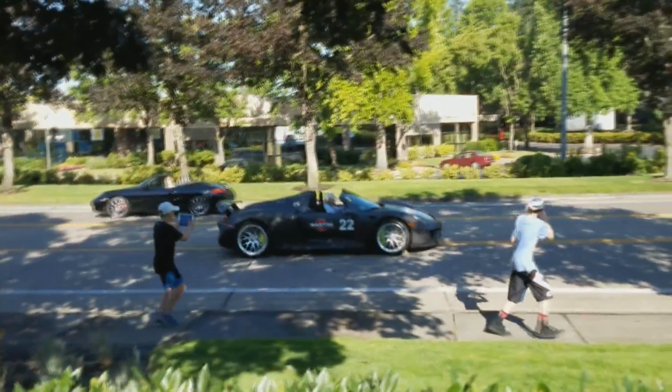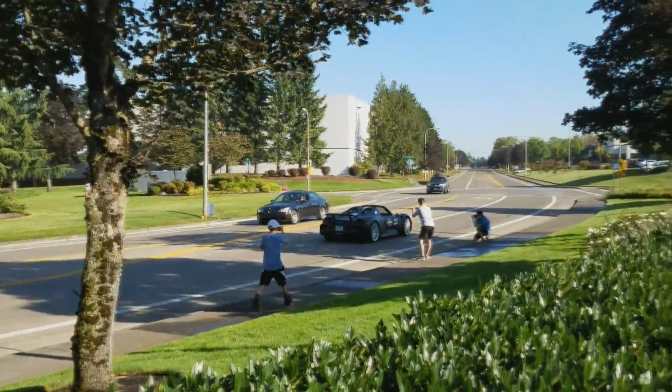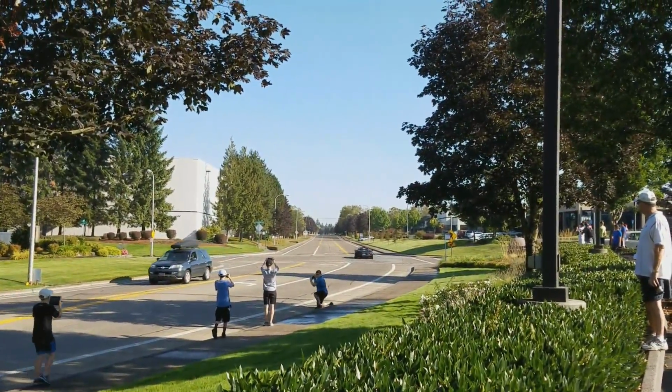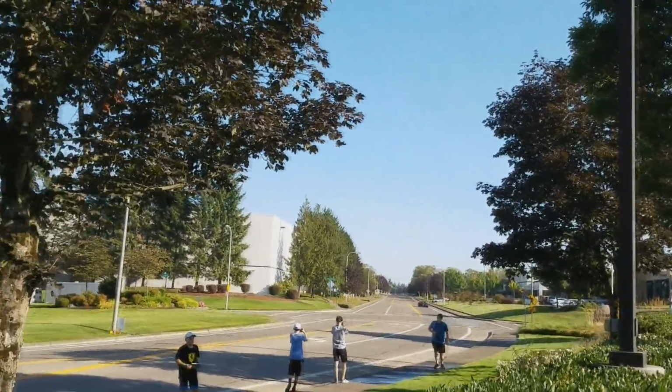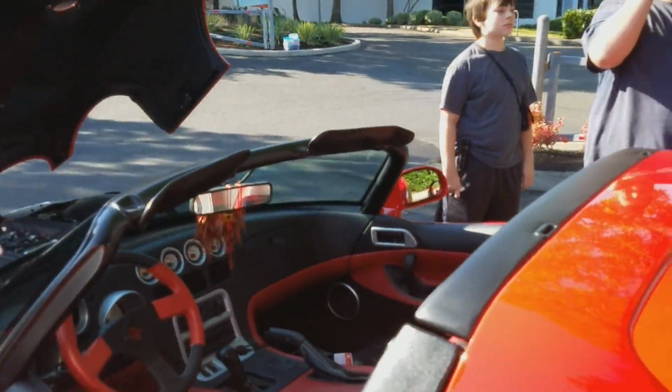Push the pedal down, it's okay, you're not gonna hurt it. Yeah, that's a cup right there, you love it. I tell you what, that 918 is faster than the cop for sure.